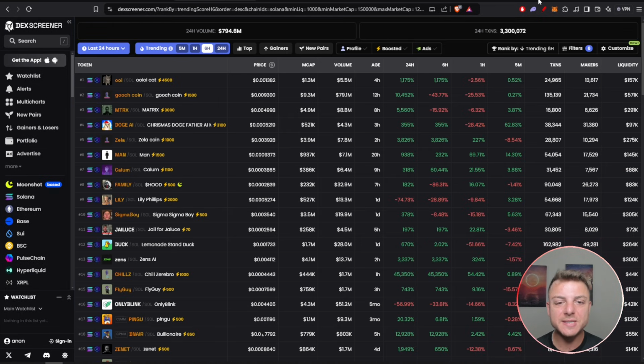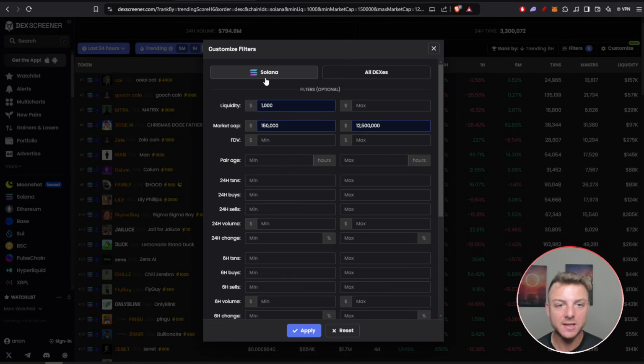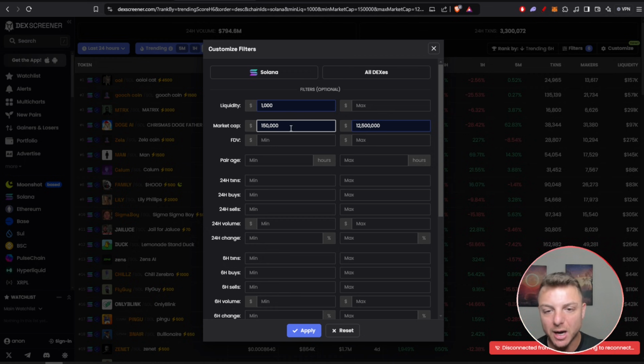Now let's go over some specific filters that I use here on Dexscreener. So it's top right hand side, we come over to filters. I've right now selected Solana. You can trade any blockchain, but I have so many bots and so many trading tools for Solana meme coins, so it makes sense to trade that. Automatically, it will have 1,000 liquidity. Then for market cap, I like to set this at 150,000. I don't want to be looking at coins below 150,000 in market cap.